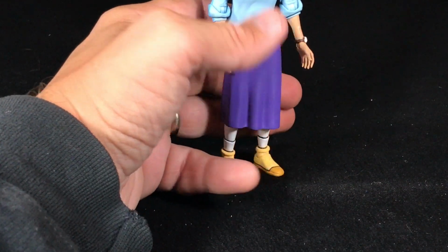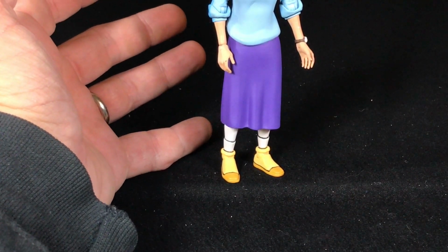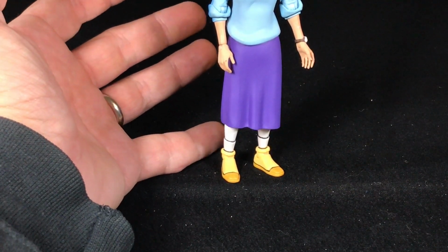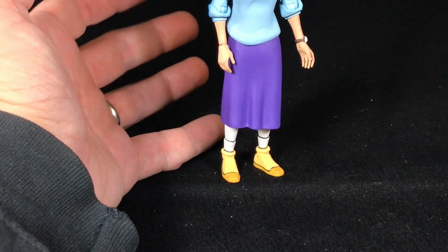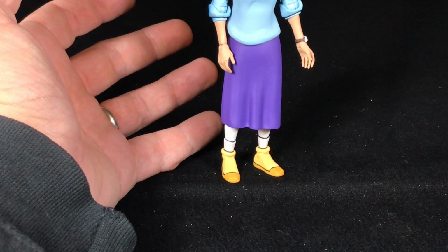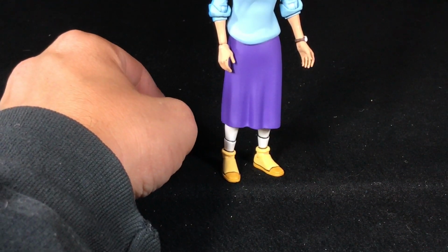You can't really get her into any dynamic poses or anything like that because the skirt will always get in the way. Obviously, she's Irma, and she's not going to be doing anything crazy. But you still want to have a little bit of give here. You still want to be able to have her do something, like maybe try to make her run. It would have been better if they would have tried to make this an even more pliable vinyl, or even if they would have given her a cloth skirt. I think that would have been a little better.